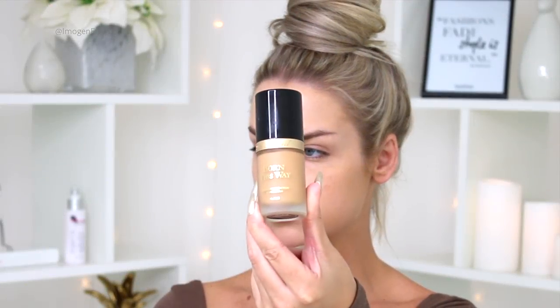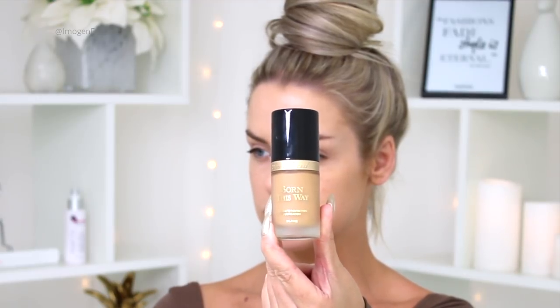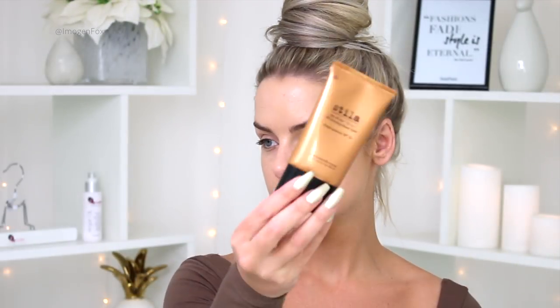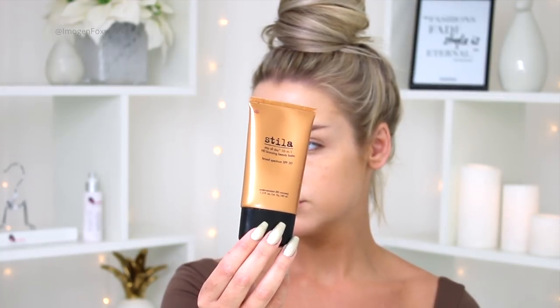Okay, so you might think I'm crazy, but I'm going to start off by using three different types of foundations. Well, actually two foundations and one BB cream. So I'm using Too Faced Born This Way, Estee Lauder Double Wear and Stila 10-in-1 Bronzing Beauty Balm.